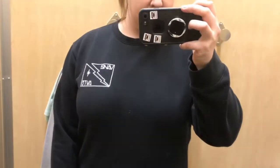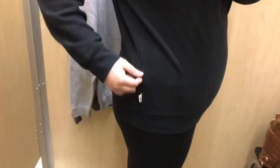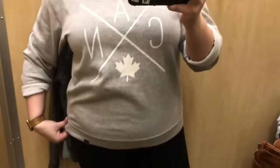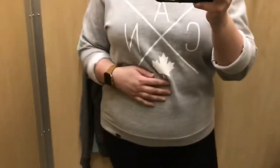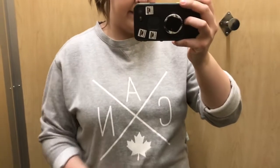Next up was this Vans sweater, and I actually really loved it. I probably would have worn it quite a bit if I had grabbed it, but there was a hole in the side. I wasn't sure if they would go down in price, and it just seemed like it wasn't a great buy. I really liked this sweater, but it was a little bit stretched around the neck area, and it fit me kind of too tight around the belly area, so I passed on it.